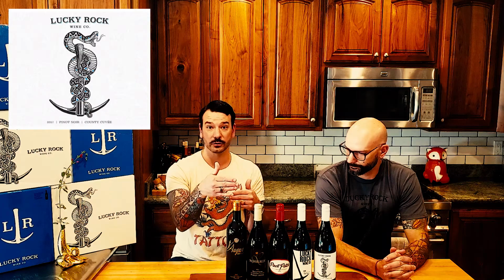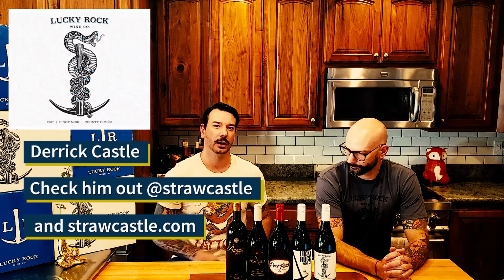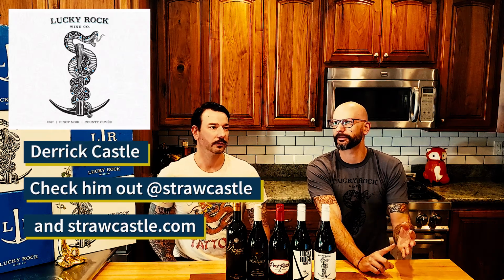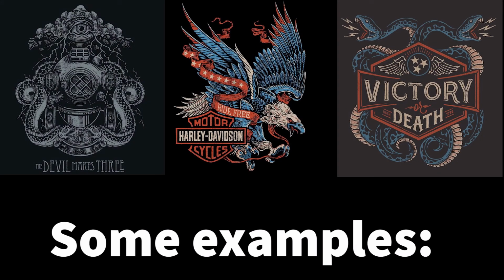And then we would bring in the tattoo artists, and they did a first rendition. And then from there we said, okay, we don't want it to be just tattoo flash. So that's when we found a designer, Derek Castle, out of Nashville. He did stuff for Miller High Life, and he did stuff for Harley Davidson. He just did a poster or a shirt for one of my favorite brands, Devil Makes 3. Awesome. Derek did a heck of a job.